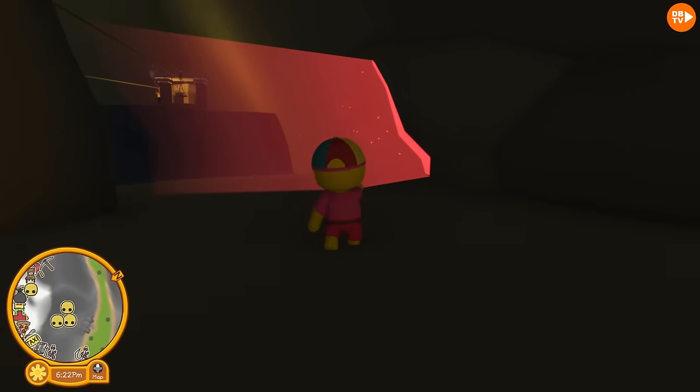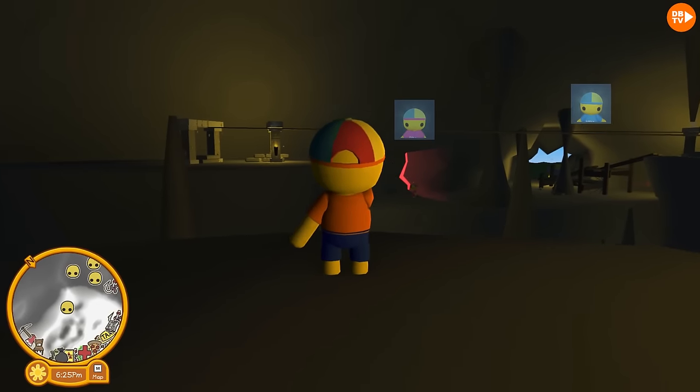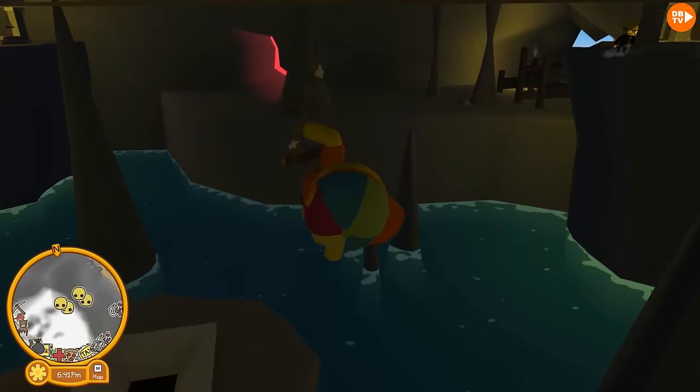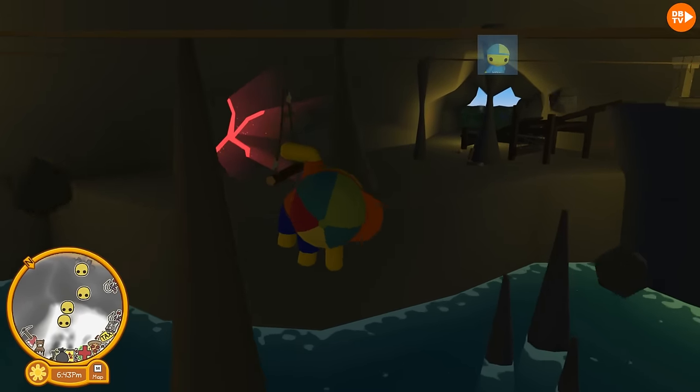Wait, guys, there's actually a crack in the walls over there. Yeah, wait, look at it. I think we have to keep getting bombs, guys. Put that in. Oh, nothing's happening. Whoa, guys, the crack got bigger.